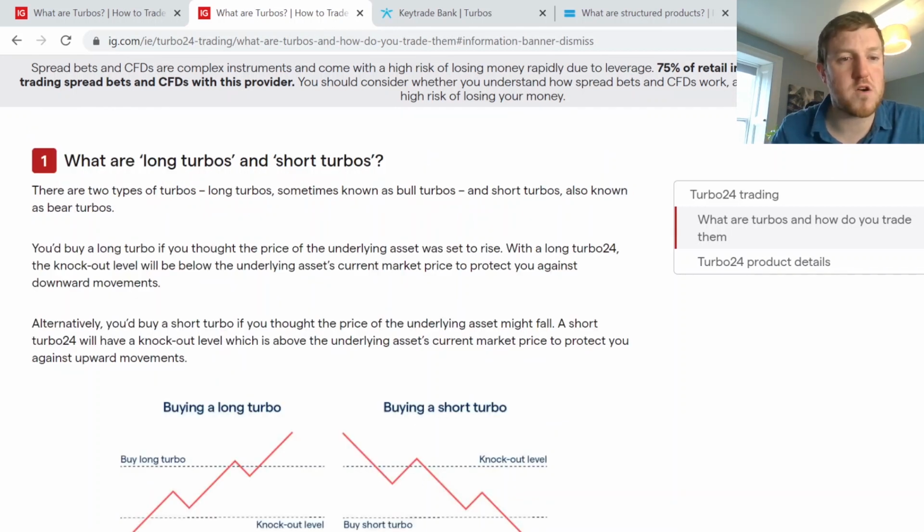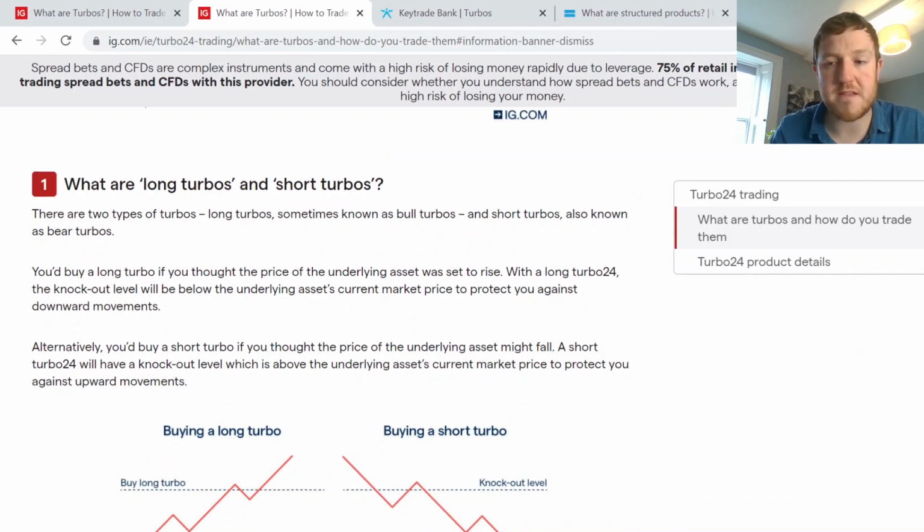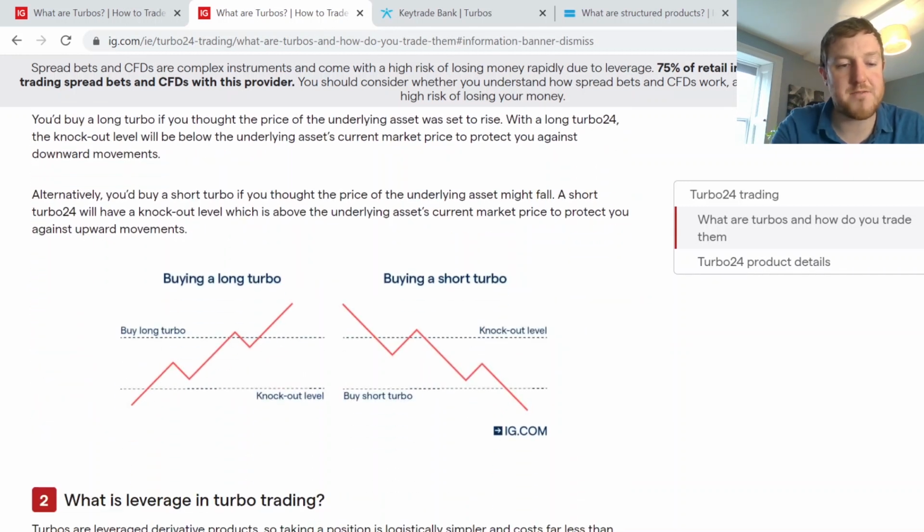So now I'll just quickly talk about, there's also options to go long and short. The one I was talking about there was going long, which was hoping that the share price of IG would increase. But you can also go short on a turbo and hope that the stock price will decrease. In that case, you will set your knockout level above the current share price of the underlying stock. So you're hoping the stock price will decrease here. But if it increases, then that's when you start losing your money.